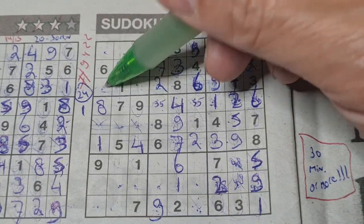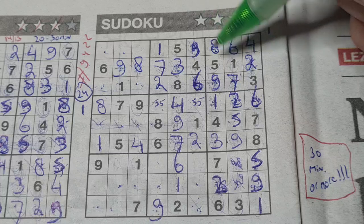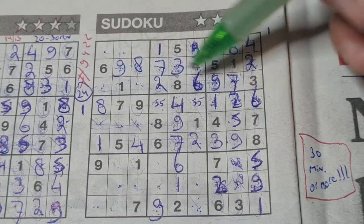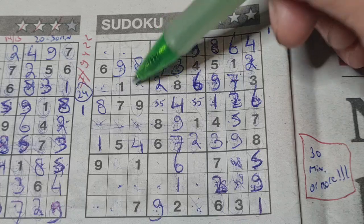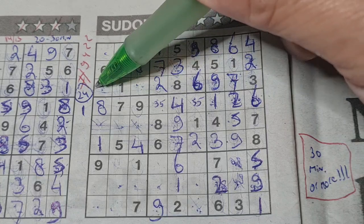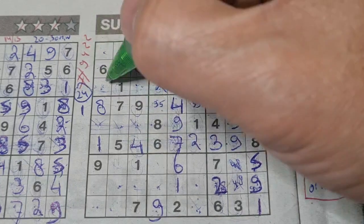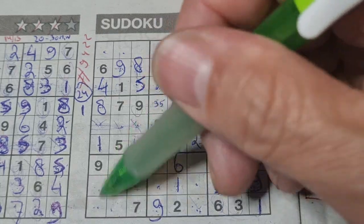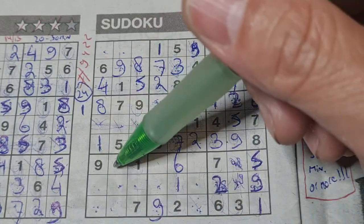Let me see. 2 numbers left in the third row for numbers 1, the 2, 3 is missing. No. We have a 3. 4 is missing and the 5 is missing. 4 and a 5. We have a 4 in the third column, no 4 there. 4 should be here. 5 goes there. Need a 5 here. Need a 4 here.